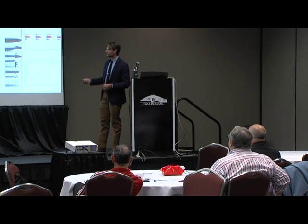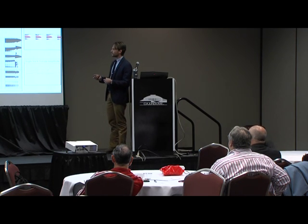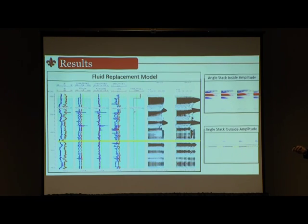Well, how does this compare with what we're actually seeing in our data? So we look at our 100% brine saturation characteristic, 100% gas saturation, and see what the characteristic is for that. And it's pretty simple to draw a conclusion. Okay, well, this is a lot lower amplitude, and it's still decreasing, but not as much. It's comparable to the angle stack outside of the amplitude.